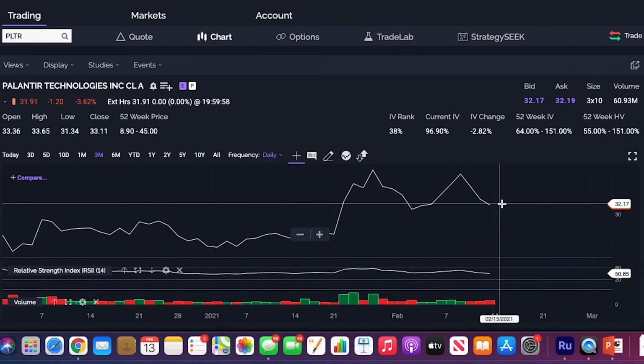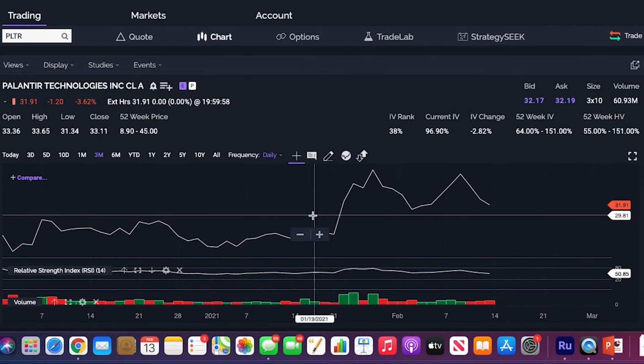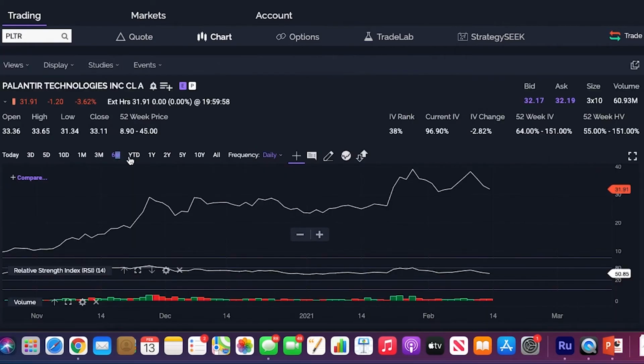But like the previous screen showed, it's going to be breaking out soon. What it has been doing for the past few months is consolidating. So if we go to the 6-month chart, Palantir has been consolidating since it's been in existence. Palantir came to the market at $10 a share at the end of October, beginning of November, direct listed, and I've been in it ever since.